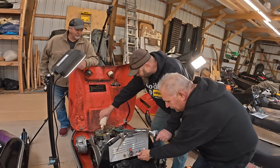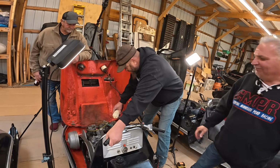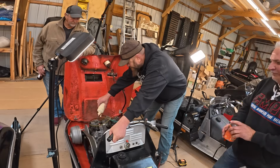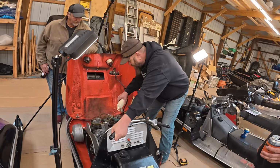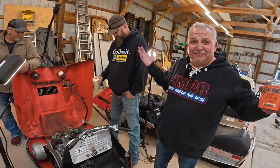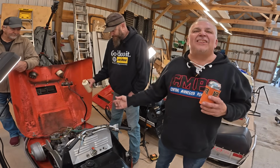This one's the winner so far. Yep. That's on, everything's on. All you got to do is pull the rope. Ready? Yep. It's an idler. There you go. LC44. Running on 22-year-old fuel.